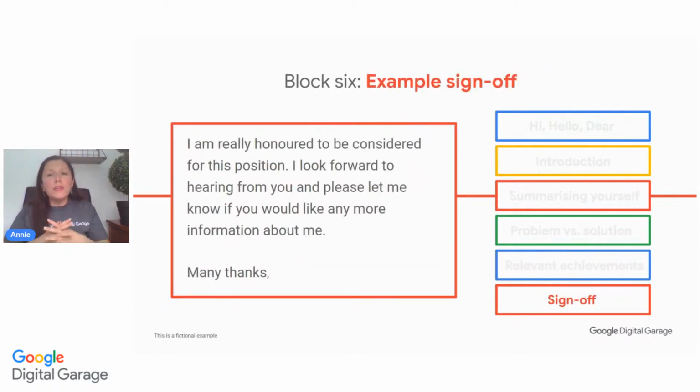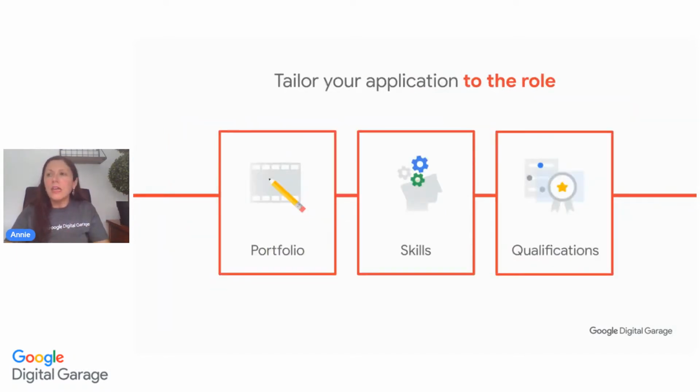You sign off, you always want to say how honoured you were or grateful you were to be considered for this position. It shows humility. You also want to show your passion of wanting them to hear from you, and let them know, please do contact me if you have any further information. So you need to tailor your application to the role. If relevant, create a portfolio.